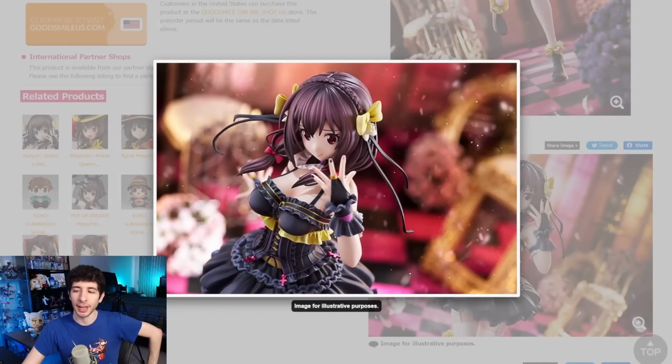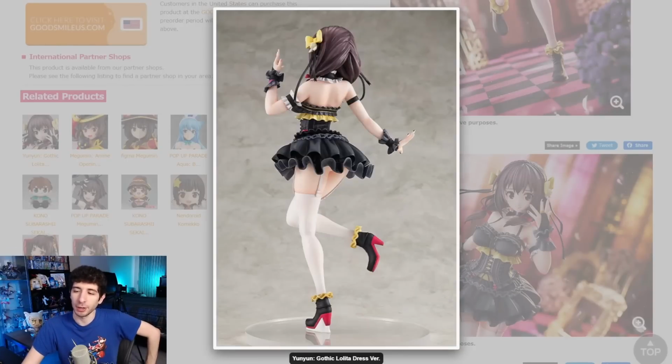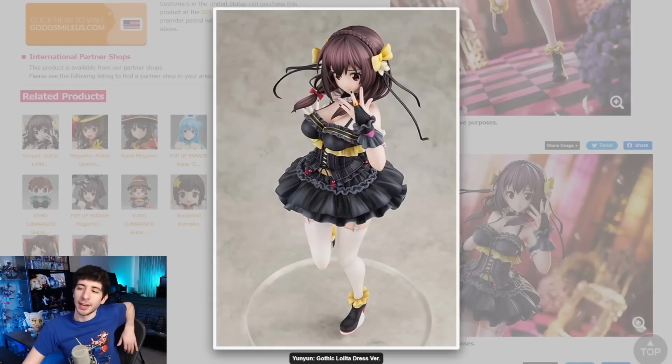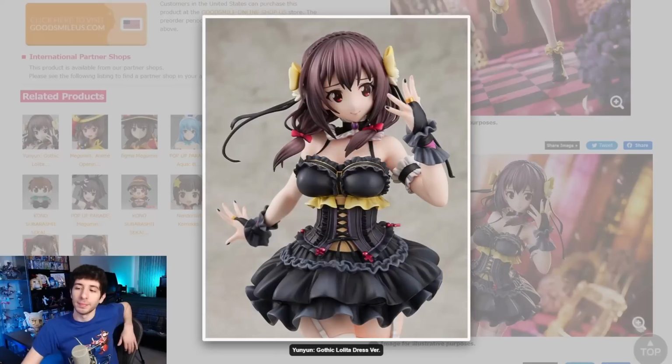If you like the design of it, I feel like you're probably gonna get a nice figure. I don't know if her figure's ever been made, just because I don't really collect anything for Konosuba. Maybe I should start, but as it stands right now, I'm pretty inexperienced with this series as a whole.